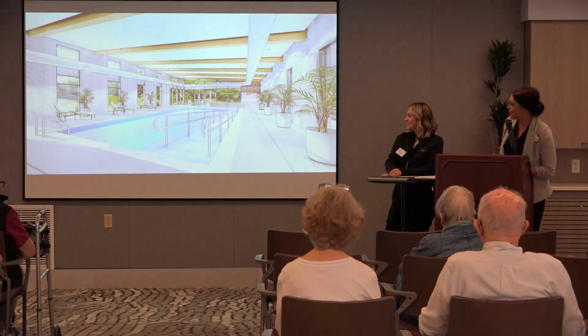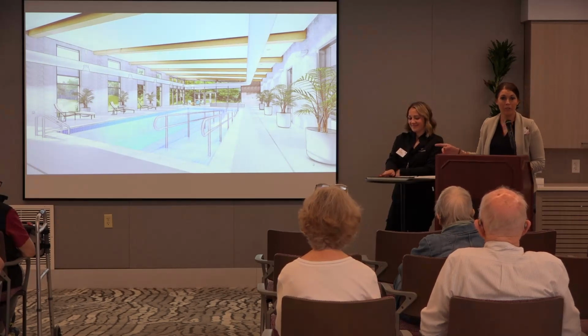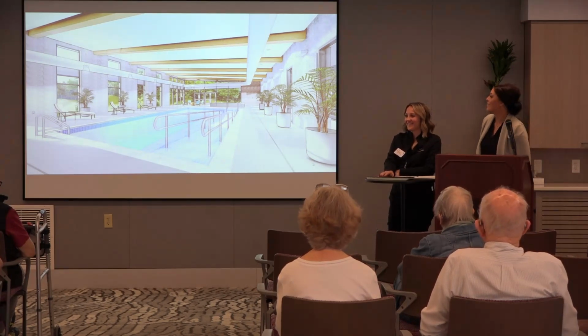Again, just a reminder what the pool looks like, and we'll get into a lot more detail about that, but it does not look like this right now. It looks like a lot of dirt and cement, but it's getting there.